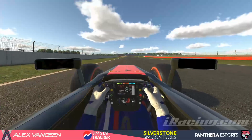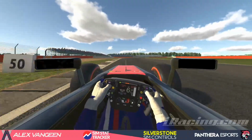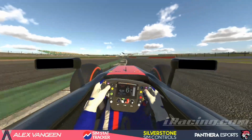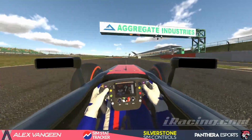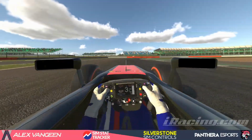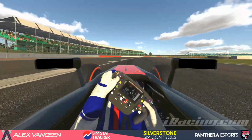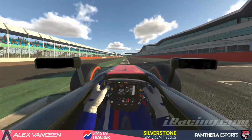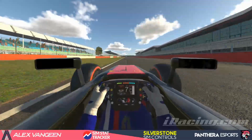This is where you have to prepare for Stowe Circuit, a 5th gear corner where you have to take a late apex so you can get on the power nice and early. If you run wide here, you get an off track and your time gets deleted. Then you come into the slowest part of the track, the Club chicane. As you get through, get on the power and you can't go flat just yet until you're in 5th gear and then you're through.